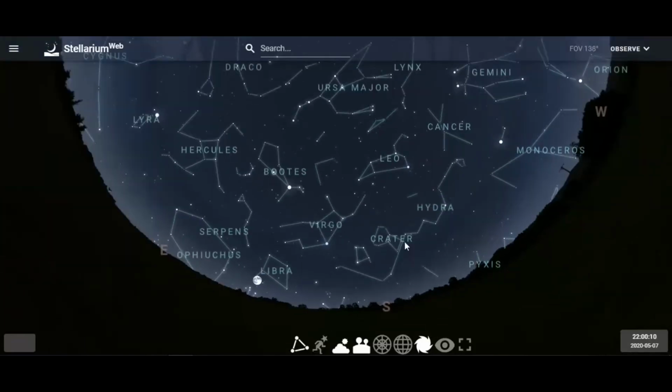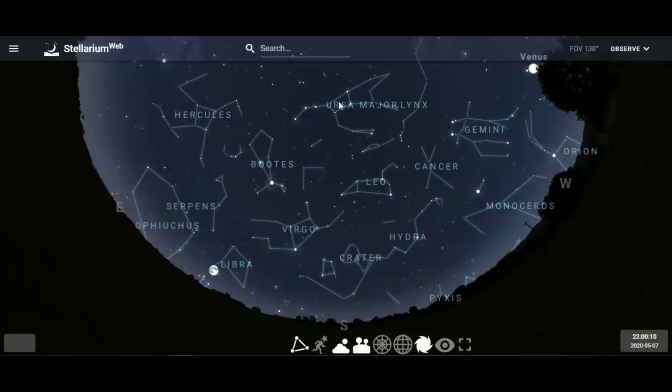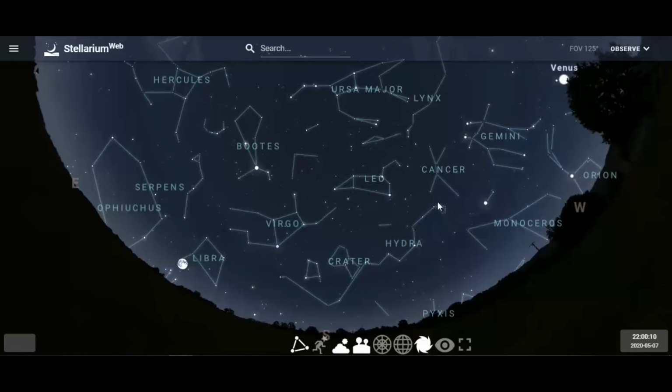We're going to orient ourselves. We're going to use the Big Dipper as the guidepost. And there's the Big Dipper. From the north, it was high above the northern horizon, so it's nearly overhead in view from the south. We're going to use this as our guidepost to help you find these other stars and constellations of the nighttime sky.